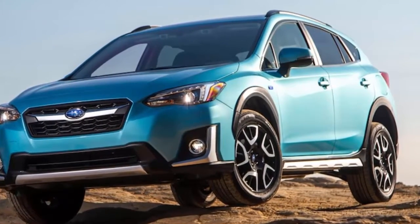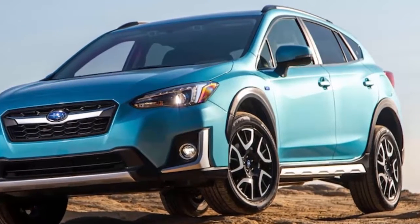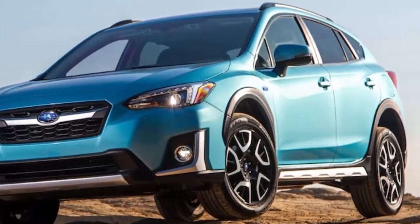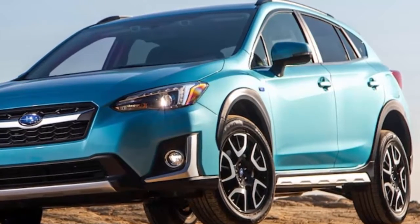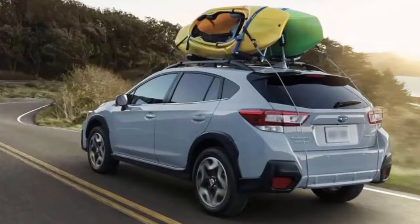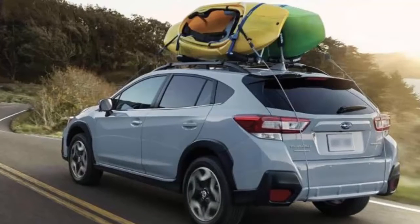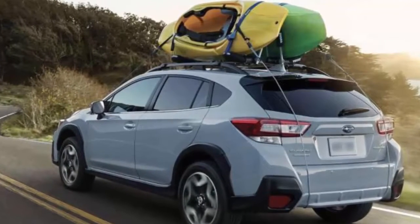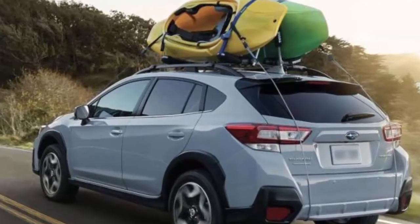The 2019 Subaru Crosstrek hybrid integrates the Toyota hybrid system mated with Subaru's four-cylinder direct injection boxer engine, symmetrical all-wheel drive, and an all-new CVT automatic transmission. According to the Subaru of America press release, it's estimated to achieve an all-electric range of 17 miles, making it a good city commuter during the week.